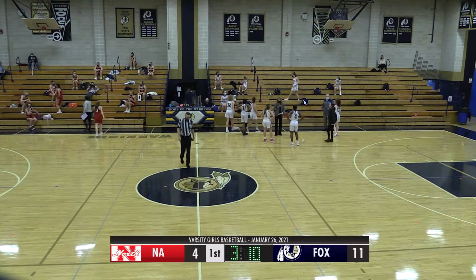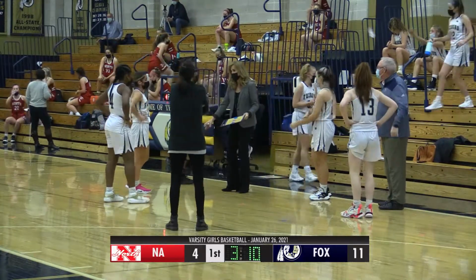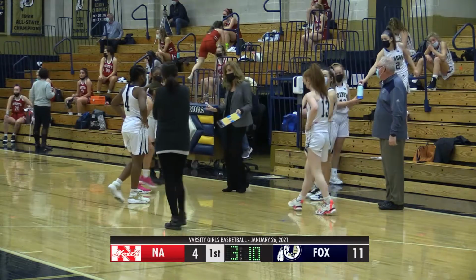Far and away the fastest pace of any game this year. Yes, they're really both getting up and down the court. Both teams are running. It's nice to see.